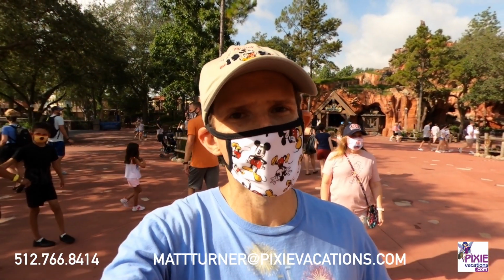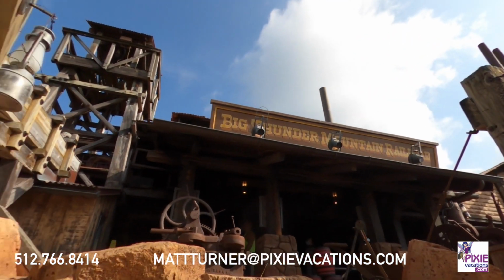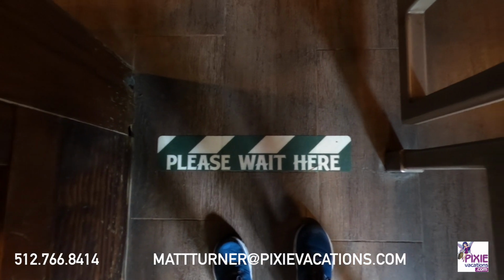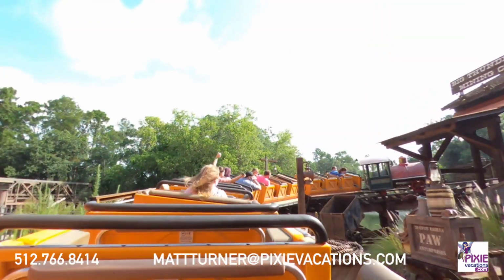A little bit of a change in plans. We're going to stay here in Frontierland, but instead of Splash Mountain, we're going to go ahead and go on Big Thunder Mountain. Thunder Mountain only has a 15-minute wait. Splash Mountain has a 25-minute wait right now. It's 9:42. We just got off of Big Thunder Mountain Railroad, one of my favorite attractions.